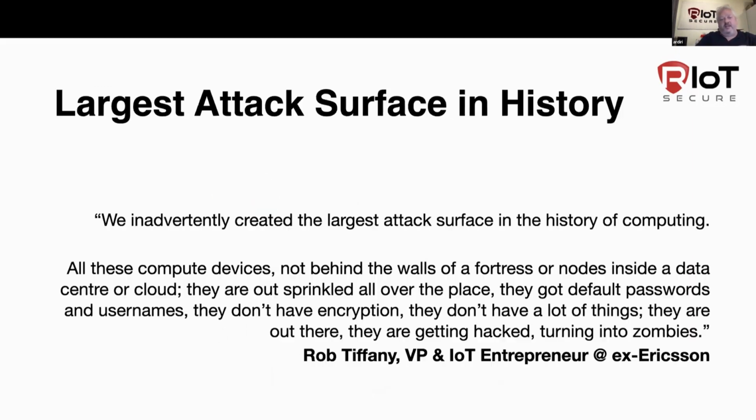One of the things we've seen in the past is that security has always been a massive topic. Rob Tiffany, the ex-Ericsson IoT entrepreneur and head of IoT, basically said we created the largest attack surface in history. IoT was such a big boom. People just threw together devices and threw them out on the network.